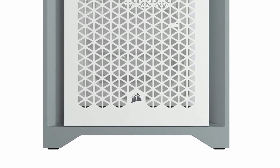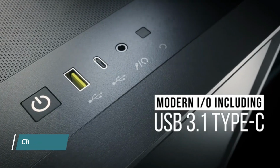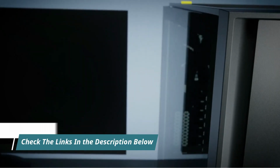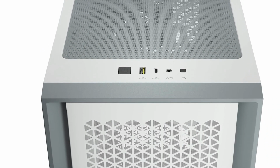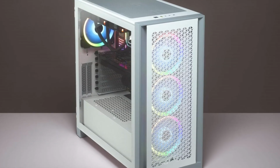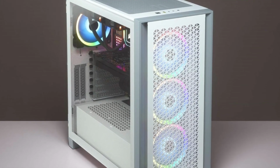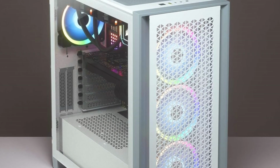The 4000D Airflow is a mid-tower case that leans toward being slightly more compact than some of its competition. Still, there is plenty of room behind the motherboard tray to route cables, which can eliminate any chance of messy wiring interfering with cooling. Unfortunately, some system builders may find the top I/O panel a bit too minimalist since there are only single USB 3.0 and 3.1 ports.